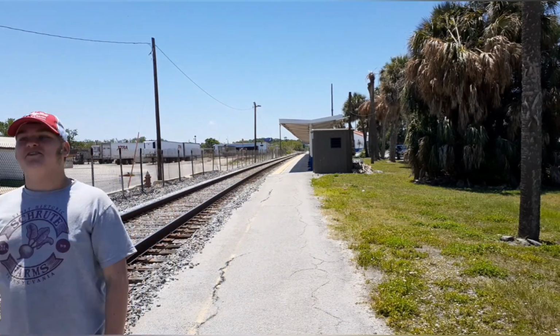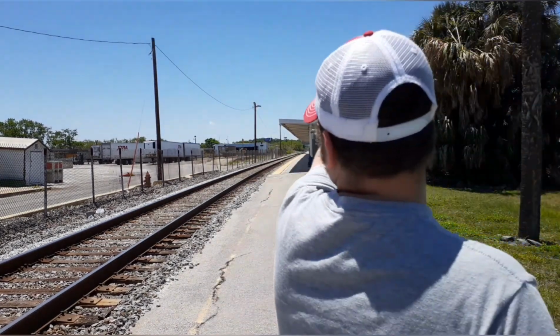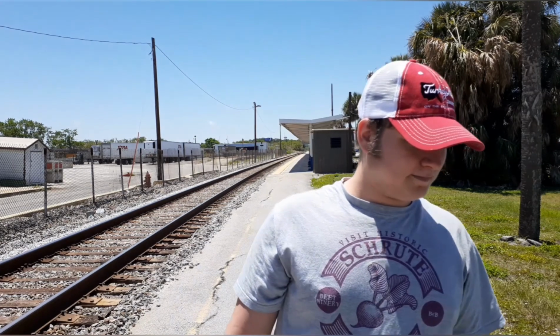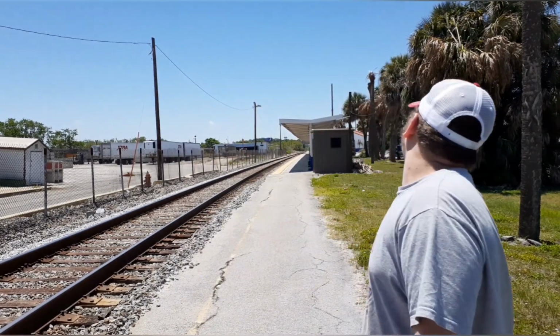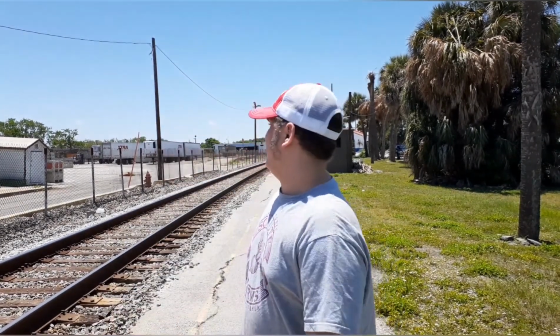Unfortunately, I don't think we're really going to be seeing much today. I guess we're just chasing grade. Down here, there's actually a spur line that goes off, going off that way, which is the Florida Central Railroad. It runs down here and goes somewhere. Can't really remember where, but they have an interchange point here with CSX. Really isn't all that much to film today, unfortunately. There's no locals today because it's Saturday.